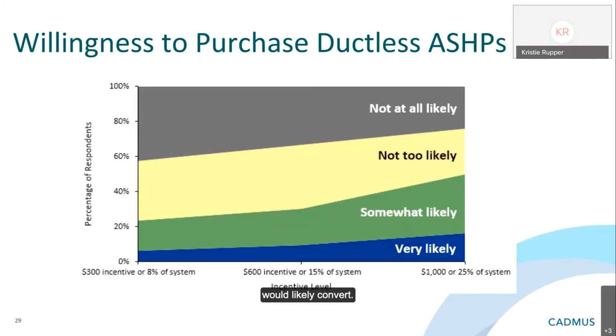We asked respondents who were not at all likely to install the equipment, even if they received an incentive that would cover the full price of the system, why they were not likely to install a ductless air source heat pump. And over half of them said they didn't have a need for the system, while 20% said they didn't believe a ductless air source heat pump would effectively heat in low temperatures.